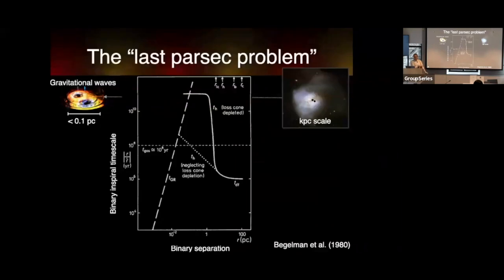Now, I hate the title of this slide because this is not really a problem anymore, but what I want to do is reappropriate this term. And I'll introduce the term first for those of you who haven't heard it. So I'm plotting here what amounts to the binary in-spiral timescale as a function of binary separation. And you can see out here, it's something like a radius being just the separation between 2 black holes of 100 parsecs. You get dynamical friction that's still kind of acting with the broader gas and stars from the galaxy.